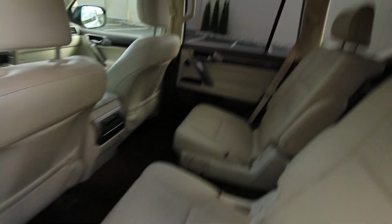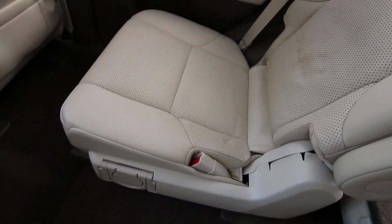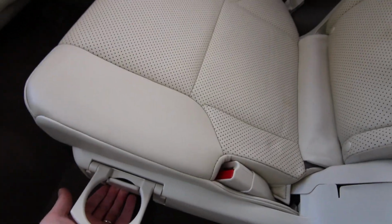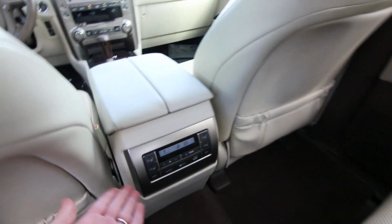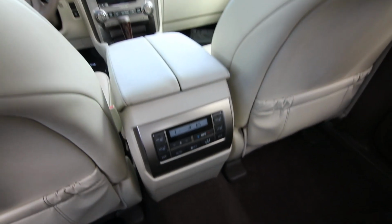Nice design. You know, a little bit more of a traditional SUV look, which definitely helps improve the interior space. It has a decent amount of interior space for its size. Nice, comfortable second row captain's chairs. You have cup holders. You have second row heated seats, rear climate control.